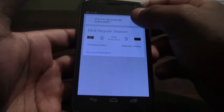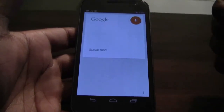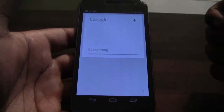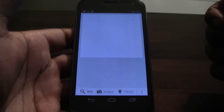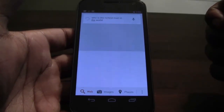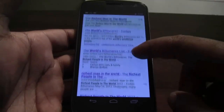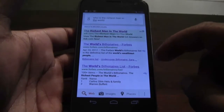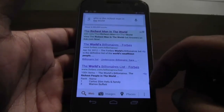Try another one here. Who is the richest man in the world? Looks like it's taking its time here. Okay, yeah, so I asked this one on purpose because if it can't give it to you in like a nice card format, it just gives you regular Google searches.